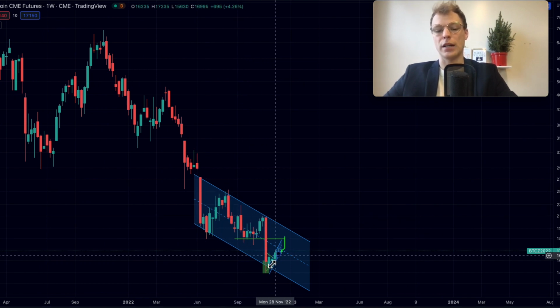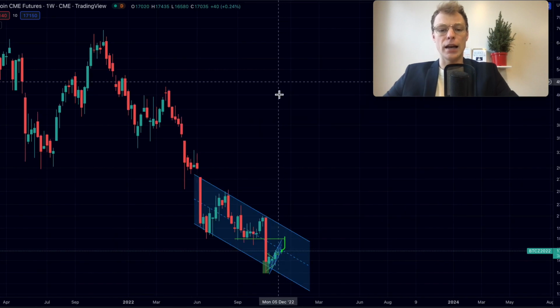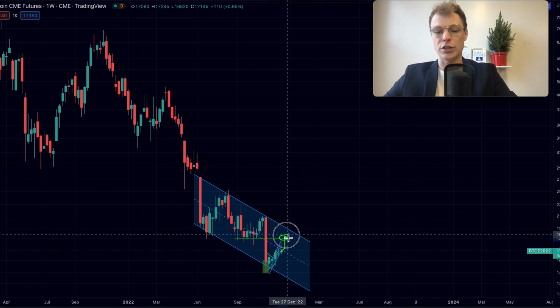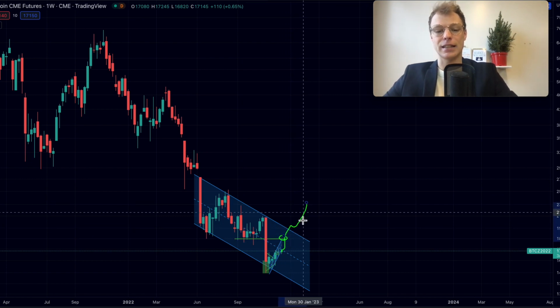actually it's not looking all too bearish. We have a lower low in the price. We actually make higher lows in the relative strength index. But if we can manage to break above this resistance, then that would actually be quite bullish, because that would give us a shot at breaking this declining channel.